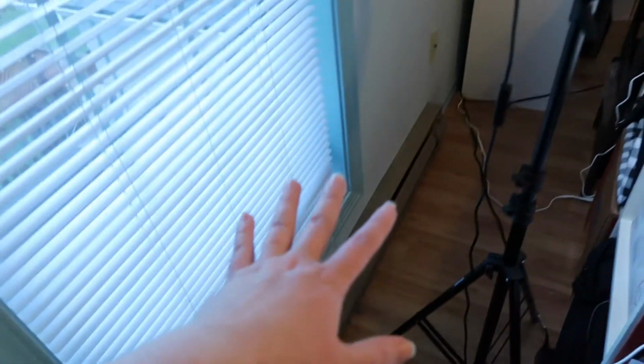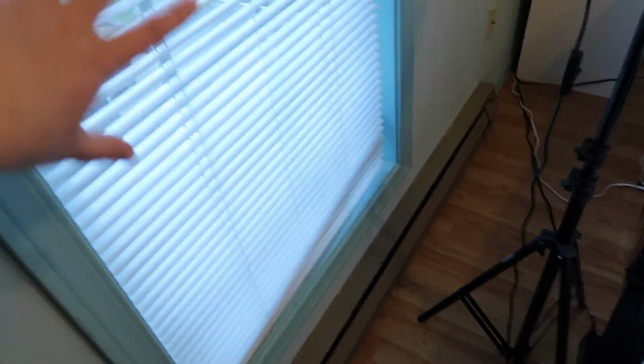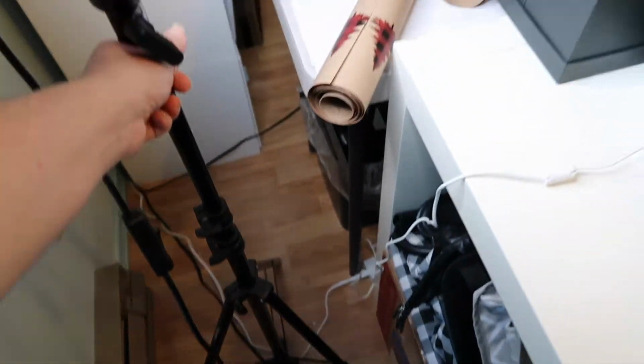And then to get into the office, I come in through the door, and my desk is right here, and then I have to come around here. And there's a baseboard heater under here, so that's another problem. It makes it really hard because I can't push anything up against here, and I also don't want to block the light. But I have to come around here to move my light back and forth.